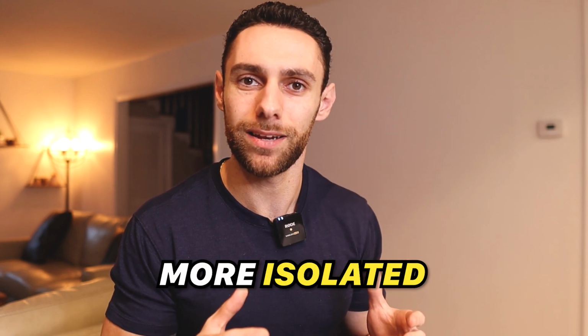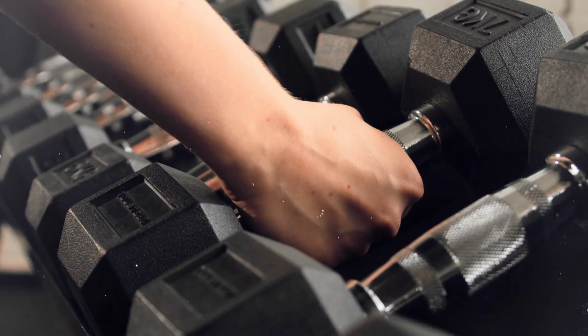Now, I'm a big fan of machines in general, but for a machine chest press, I think they're really good. I think that they're a little bit more isolated than, say, a barbell chest press or a dumbbell chest press. There's not the need to obviously stabilize like the free weights, so that's why it's a little bit more isolated. But it can be a very good option if for whatever reason you are against free weights or you're not comfortable with free weights. A seated machine press can be a great way to build a bigger, stronger chest.